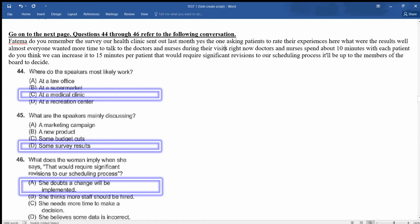Right now, doctors and nurses spend about 10 minutes with each patient. Do you think we can increase it to 15 minutes per patient? That would require significant revisions to our scheduling process. It'll be up to the members of the board to decide.